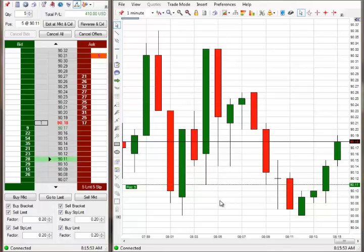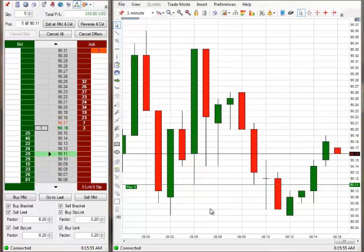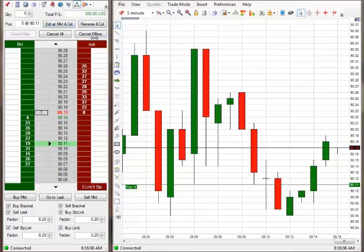There's a good chance it's going to give a long entry right here. But if it rolls over, I will get out. If I was feeling real chipper, I would reverse. But I'm not.